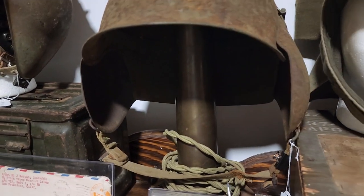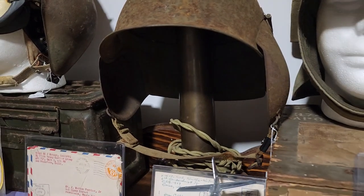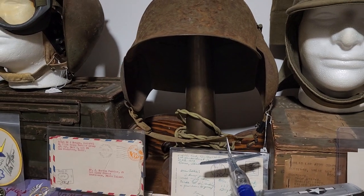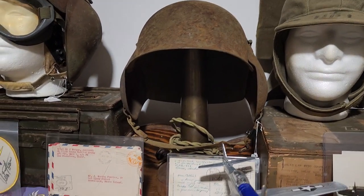an M1944 40 millimeter gun shell, which was turned into a lamp, and I bought that with the other lamp that I showed you earlier, the World War I lamp.